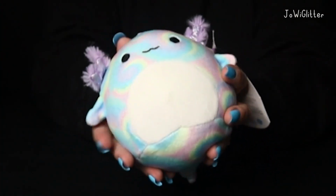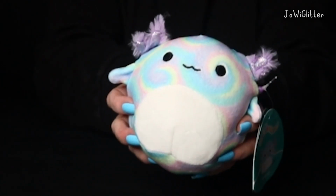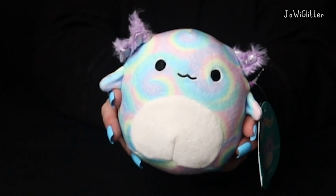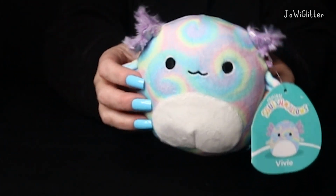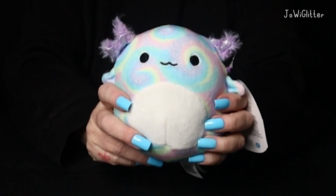And I got Vivi on eBay, and I'm very happy to have her in my Squishmallow family. Welcome, Vivi. So everybody, say hello to Vivi, the rainbow axolotl. She's so cute. Okay, let's go ahead and open the next package.